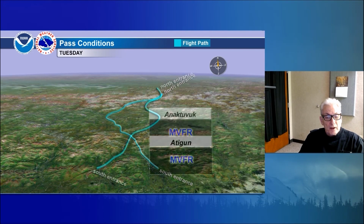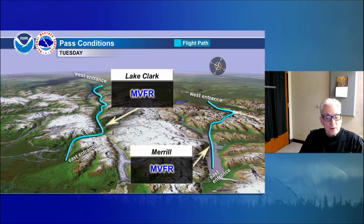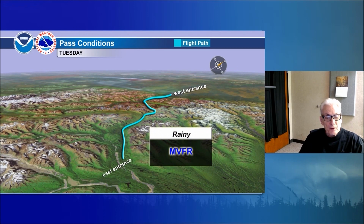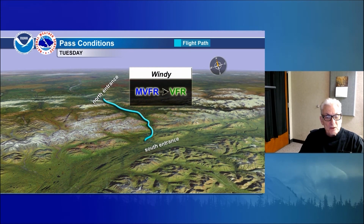Marginal VFR for Anaktuvuk and Atigun passes tomorrow. Lake Clark and Merrill, same thing, marginal VFR. And marginal VFR to maybe some VFR at times for rainy Tuesday. Windy, starting out marginal, becoming VFR. Better chances in the afternoon for VFR flying there.